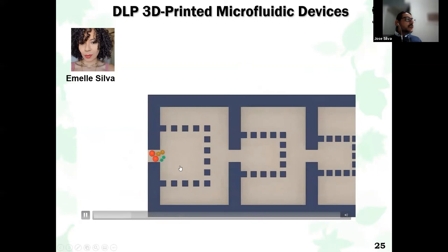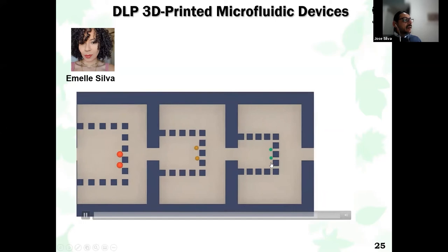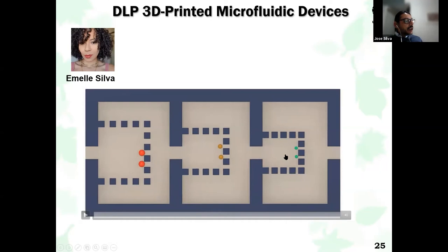So the idea is to have some pillars here to filter these particles. There are bigger gaps and smaller gaps between the pillars. So we can have different compartments with these different size particles, or cells in our case, to study the influence of the size of the cells, for example on the growth of the cells, and also for separation or sorting of different types of cells.